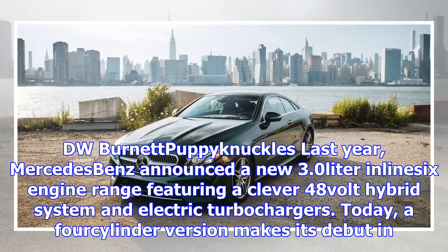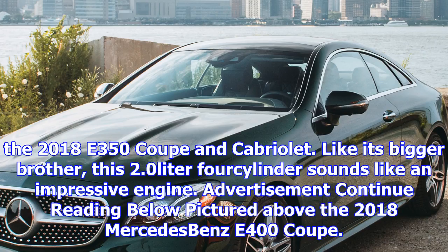Last year, Mercedes-Benz announced a new 3.0-litre inline-six engine range featuring a clever 48-volt hybrid system and electric turbochargers. Today, a four-cylinder version makes its debut in the 2018 E350 Coupe and Cabriolet. Like its bigger brother, this 2.0-litre four-cylinder sounds like an impressive engine.